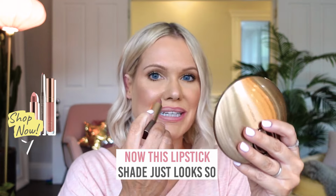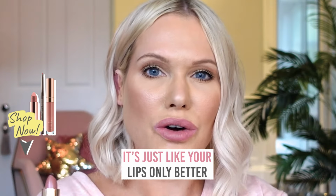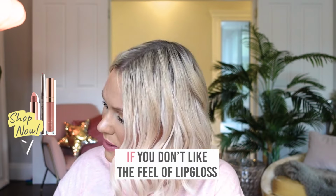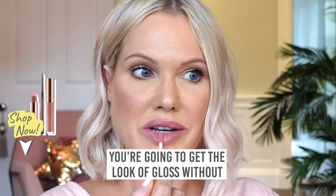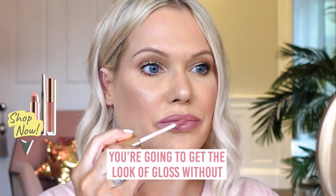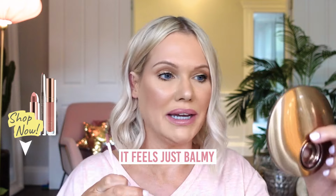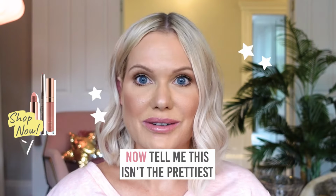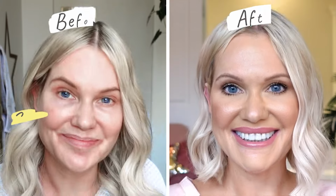Now this lipstick shade just looks so beautiful with the lip liner. It's just like your lips, only better. If you're someone that doesn't like the feel of lip gloss, just by applying this in the centre of your lips, you're going to get the look of gloss, but without the whole feel of gloss. Now, I love this. It feels just like balmy, so I'm going to go all over. Now, tell me this isn't the prettiest nude lip look you've ever seen.